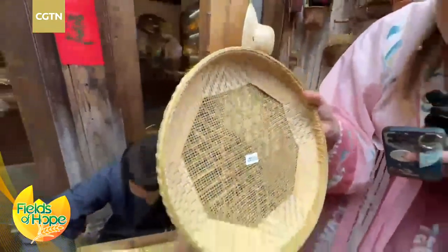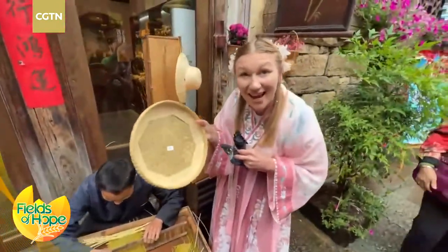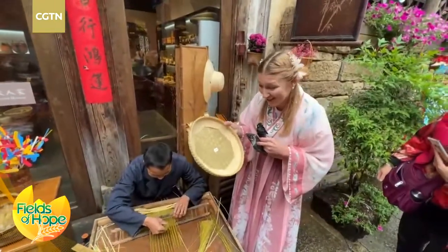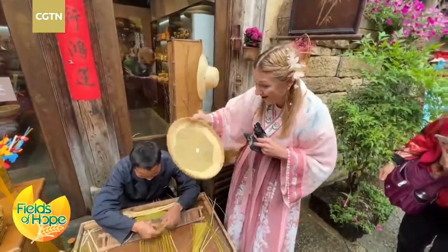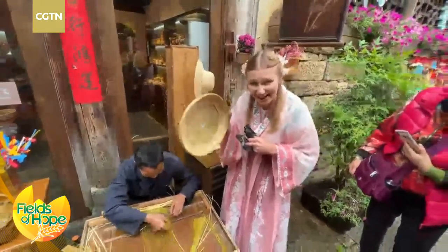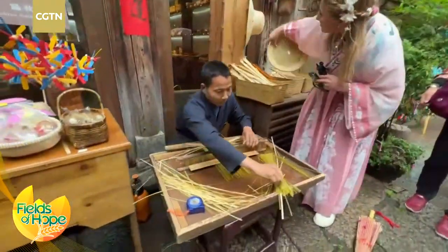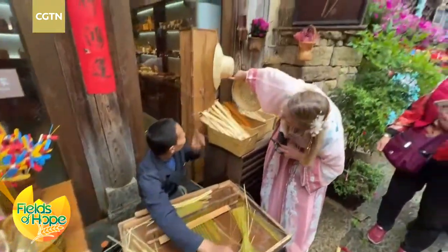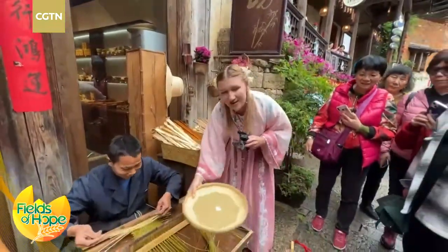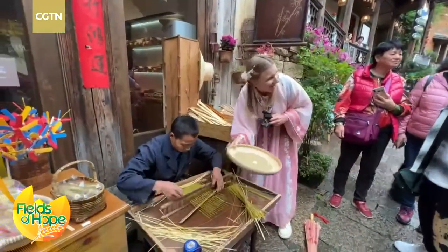It looks like it's just... so perfect. I can't believe this is something that's made by hand here in Huangling Village by this local craftsman. Wow. I don't think I can try this. It will be too difficult. Wow. I wonder if this is... So just this kind of basket. So I guess you can use this for sifting, for cooking, all kinds of things.